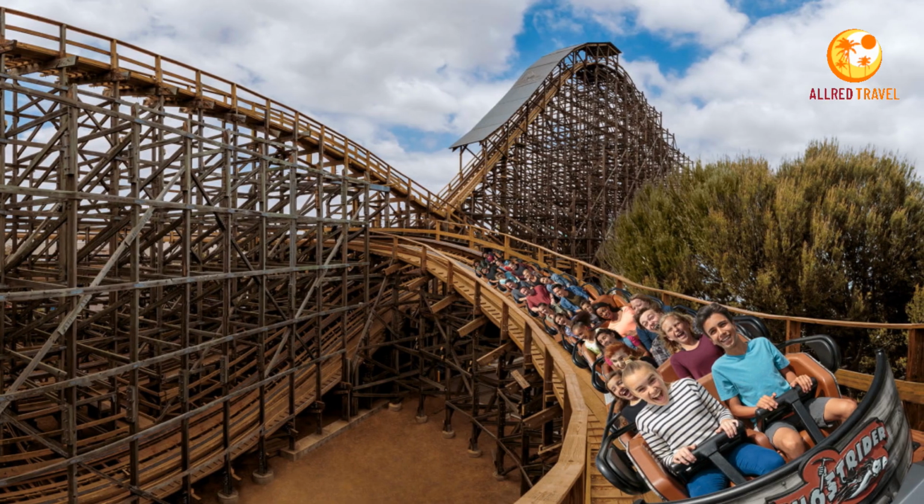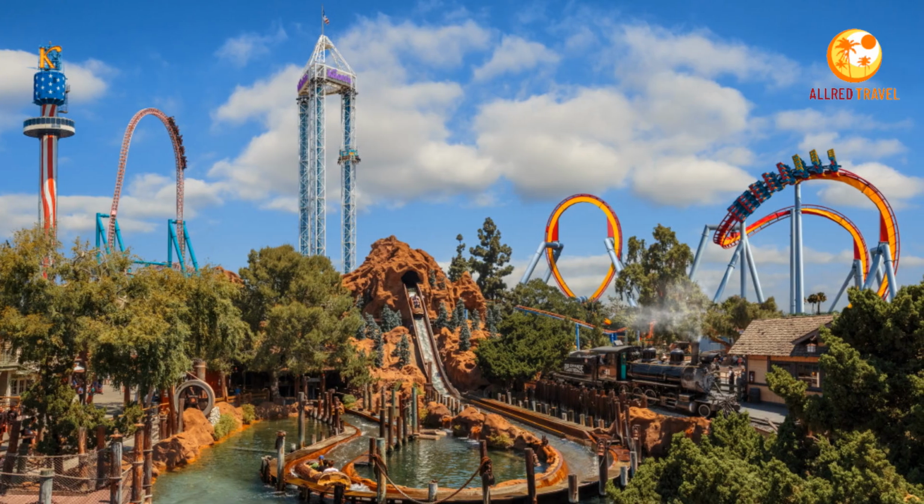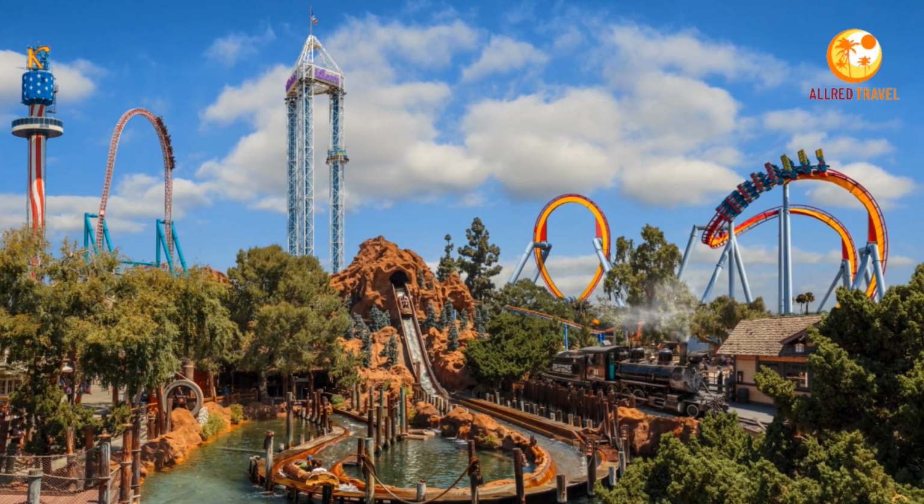For thrill seekers, make sure to ride the Accelerator, Ghost Rider, and Hangtime roller coasters. These attractions are among the most popular in the park and not to be missed.